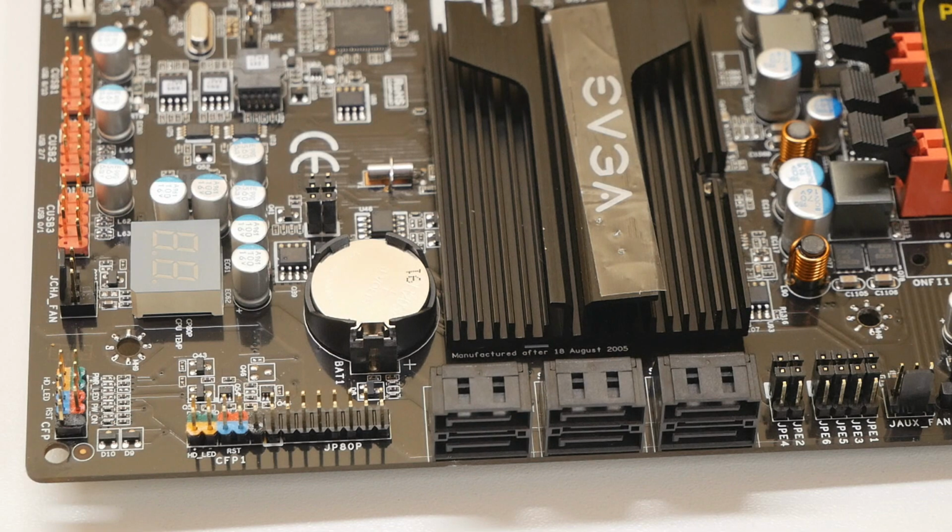say, 115 megahertz on the PCI Express, whereas the third party SATA 3 ports, they can run up to like 120, 125, 130, even 135 on the PCI Express, and it allows me to get quite a bit higher on the maximum base clock on the CPU.